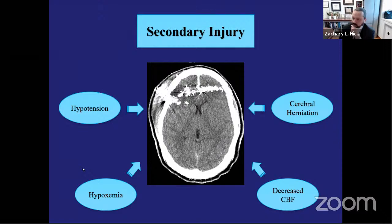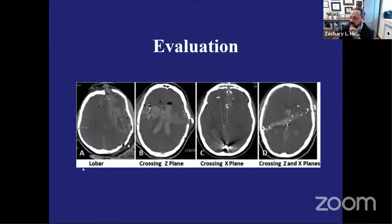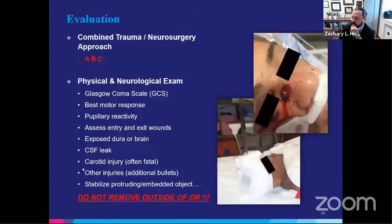And that's really what we're trying to do if somebody we deem to be salvageable gets to the emergency department: prevent additional secondary injury from occurring. So in terms of the evaluation, as Matt had said for the spine, any trauma is a combined trauma and neurosurgery approach, and no more so than in penetrating brain injury, where we really want to make sure we focus on the ABCs: airway, breathing, circulation.